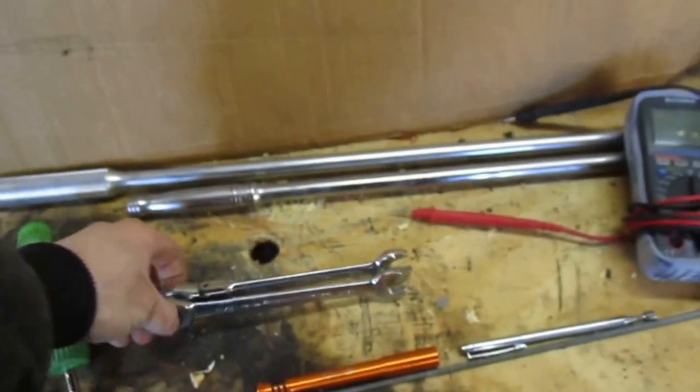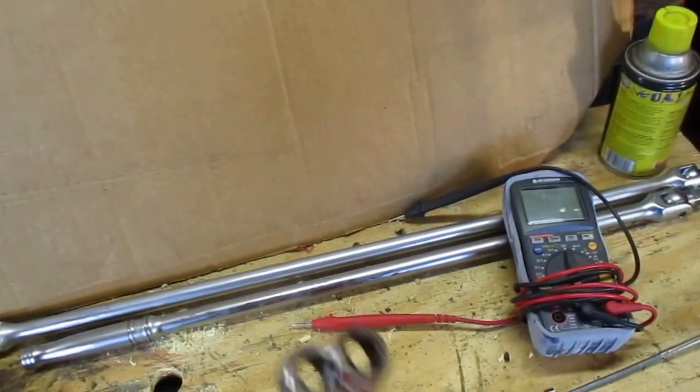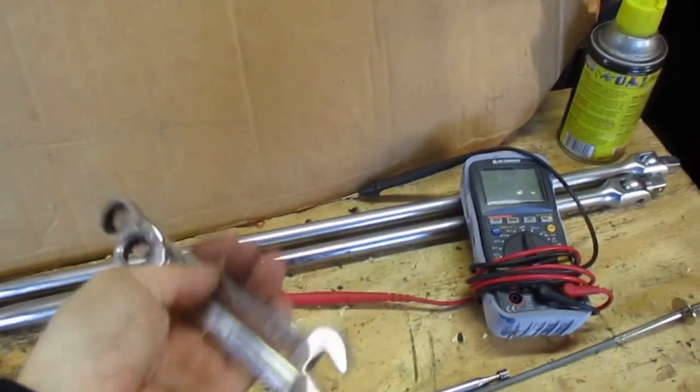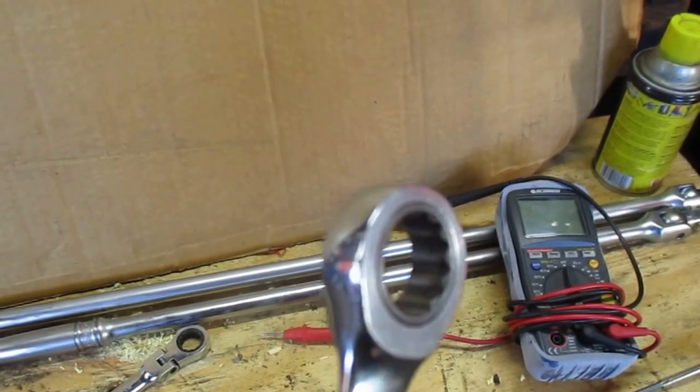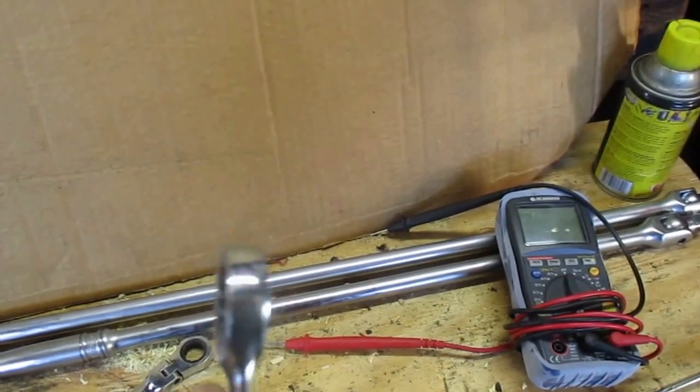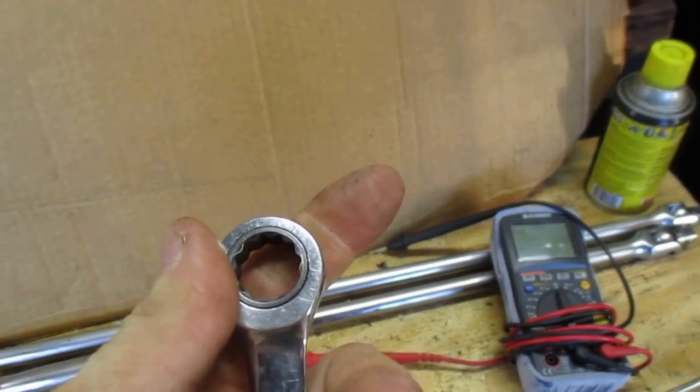Ratcheting wrenches. I'm counting these as one tool, just two different varieties of the same tool. I prefer the kind that do not have a reversing selector on them, because that seems to either get in the way or get bumped. I just use the standard style.